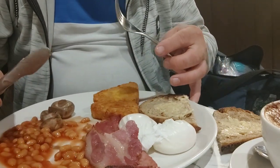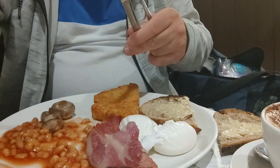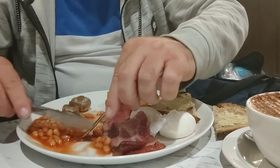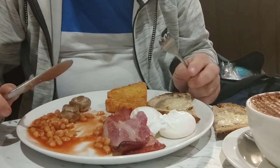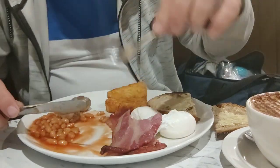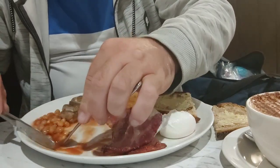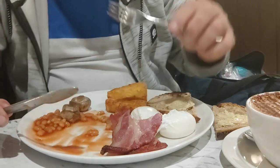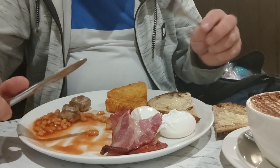So these beans are good. They taste like Heinz beans. I'm not sure if they are Heinz beans, but they taste like Heinz. Are they? Okay, thanks. There's nothing worse than cheap beans. These are Heinz, so you can't argue. I think, you know, when you have a breakfast, if they're not Heinz, it's a big thumbs down. So far, this is good. Very good.